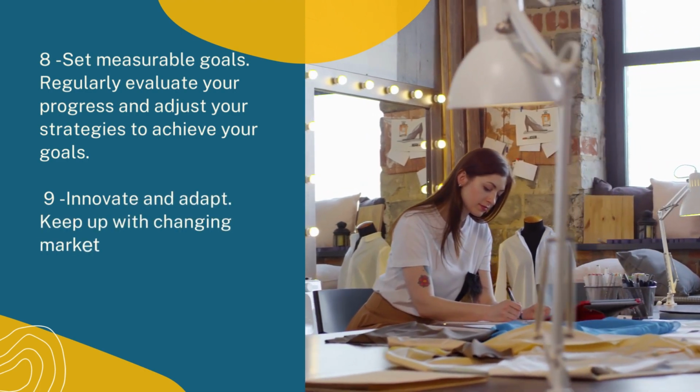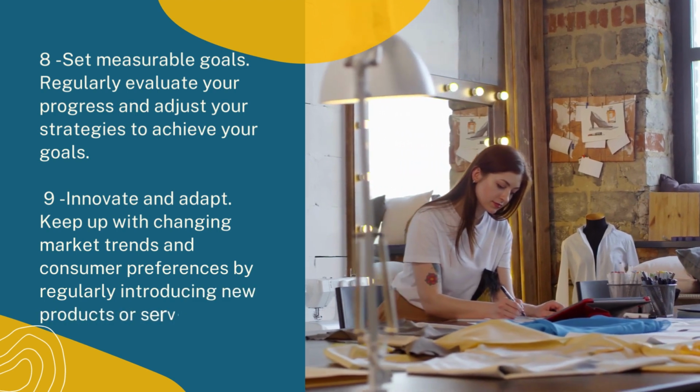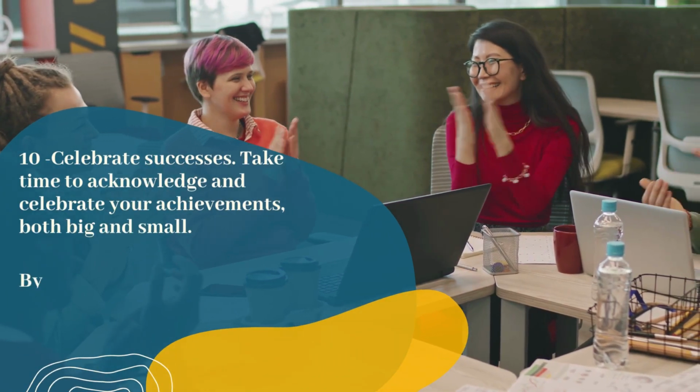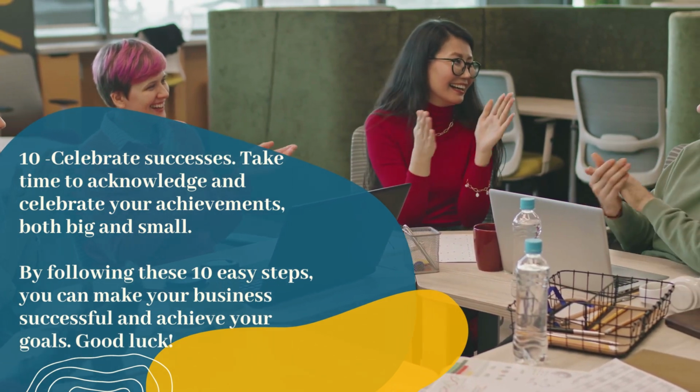Number 9. Innovate and adapt. Keep up with changing market trends and consumer preferences by regularly introducing new products or services. Number 10. Celebrate successes. Take time to acknowledge and celebrate your achievements, both big and small.